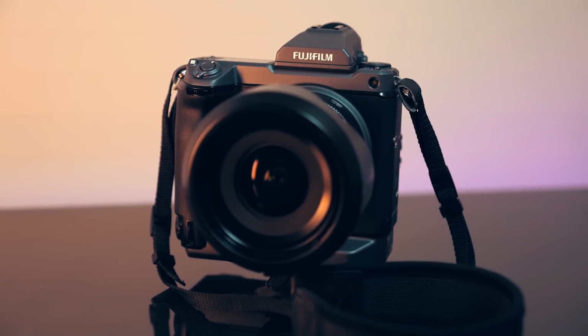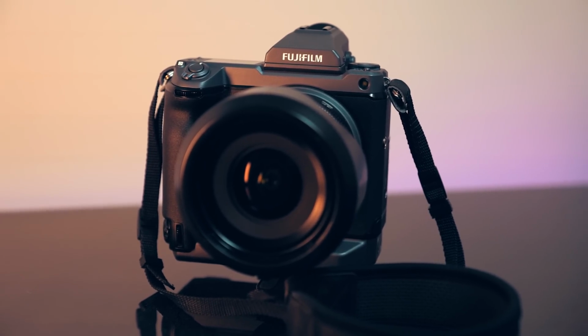So let's just talk about the build and the feel of the camera when you're shooting with it. It's a big camera. Now, there's no getting away from that. It is a large camera. You can see it's a big camera body. I personally didn't mind that at all. I've got big hands anyway, so that's fine for me. But it is quite big.